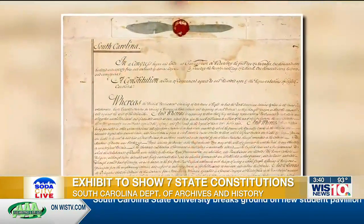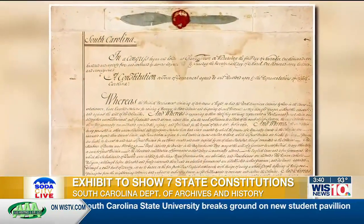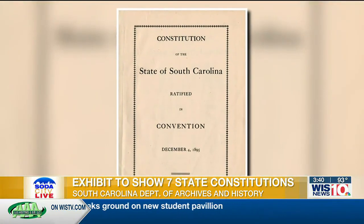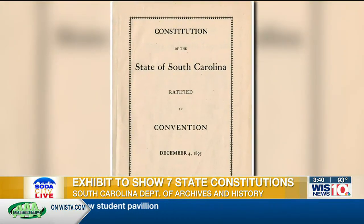And then when the U.S. created a constitution, they had to have another constitution, so 1790. When South Carolina secedes from the Union, it needs another constitution. When it comes back into the Union, it needs another constitution. When Congress wanted South Carolina to actually follow the 13th, 14th, and 15th Amendments, it needed another constitution. And then by 1895, people didn't like that constitution, so it needed another one. So it's rare to have that many constitutions in a state.